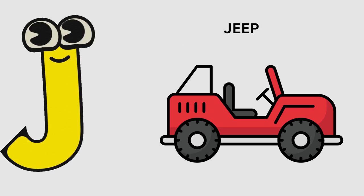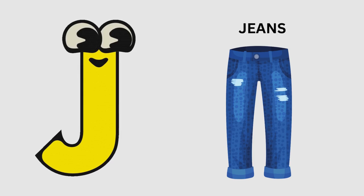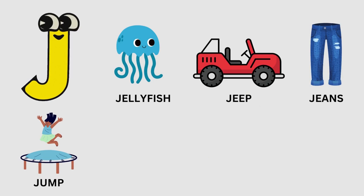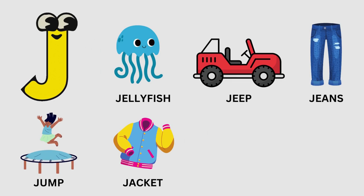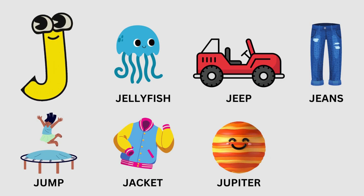J for jeep. J for jump. J for jacket. J for Jupiter. J for jackal.